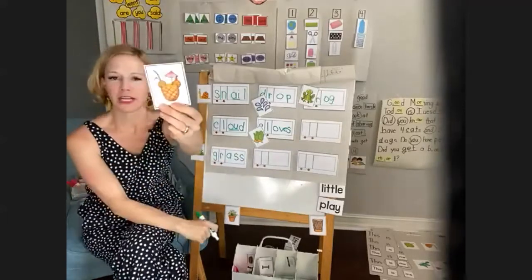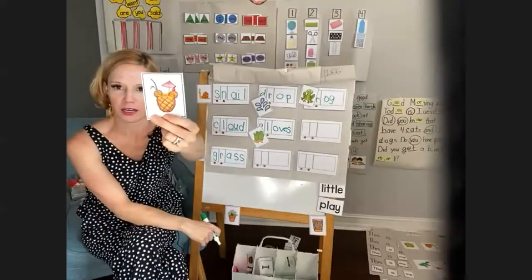All right, let's try the next one. I think this one's a drink. That looks like a pretty fun drink, huh? Let's try the sounds.